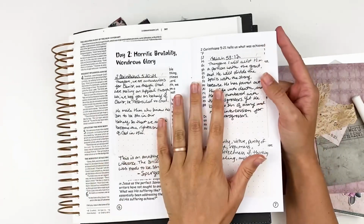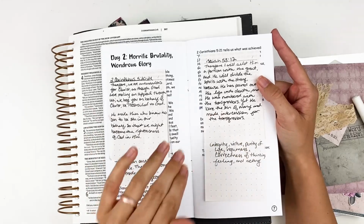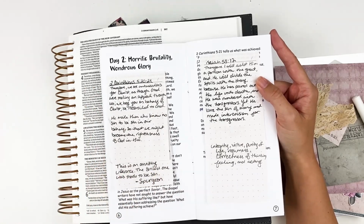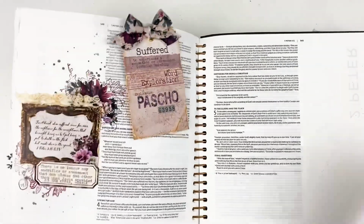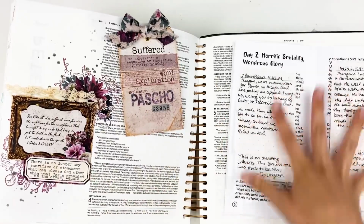I shared over on Instagram a new approach that I am taking for this particular study. So you can head on over to Instagram. I saved it in a highlight on my feed. Towards the top of my feed, there are little circle bubbles, and there's one labeled Tetelestai. I did not do a video for this one, so I go into how I did it on Instagram, and I also talk about how I'm working through this.